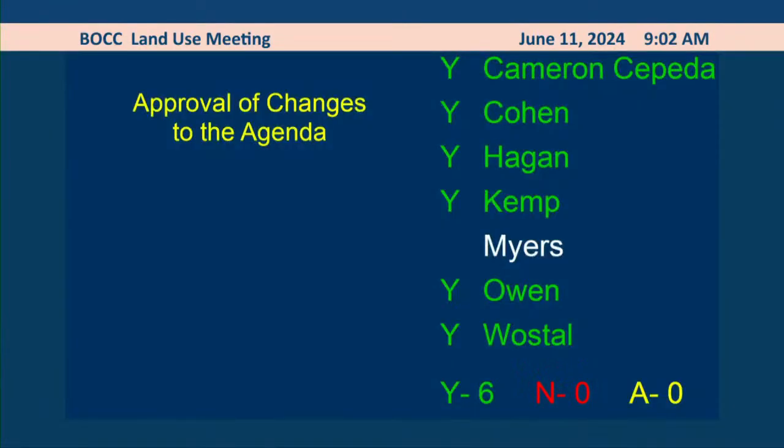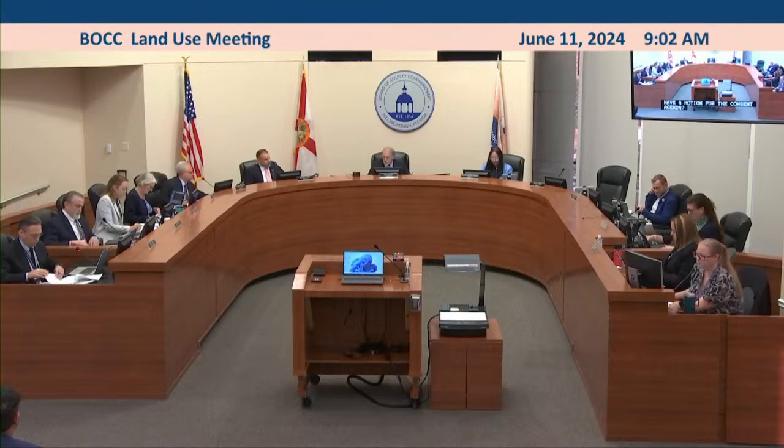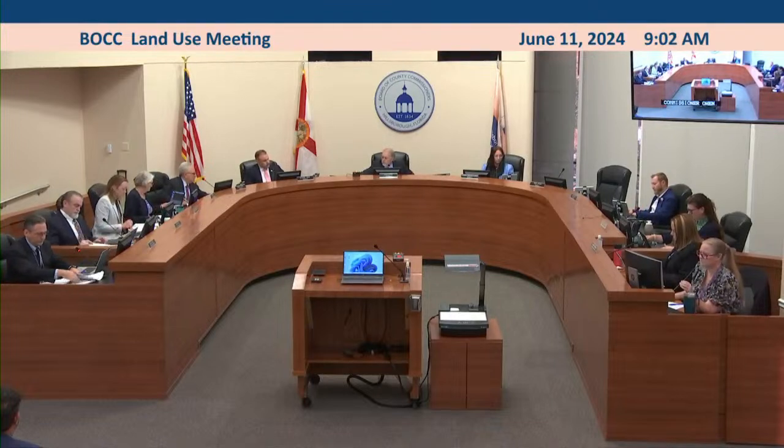Motion carried, 6-0. All right, can we have a motion for the consent agenda? So moved. Motion by Commissioner Cohen, second, Commissioner Owen. Please record your vote on the consent agenda.